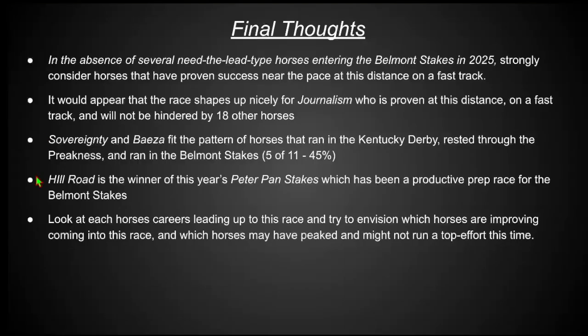Hill Road is the winner of this year's Peter Pan Stakes, which has been a productive prep race for the Belmont Stakes, so take a close look at Hill Road.